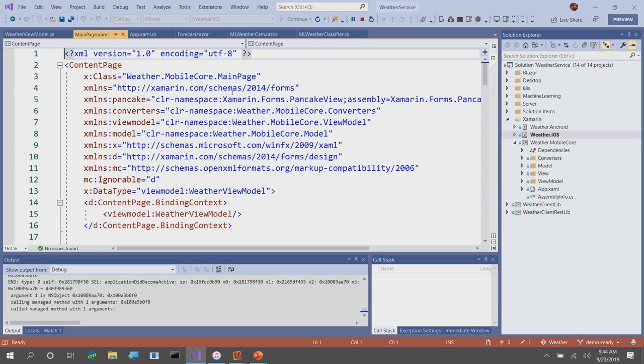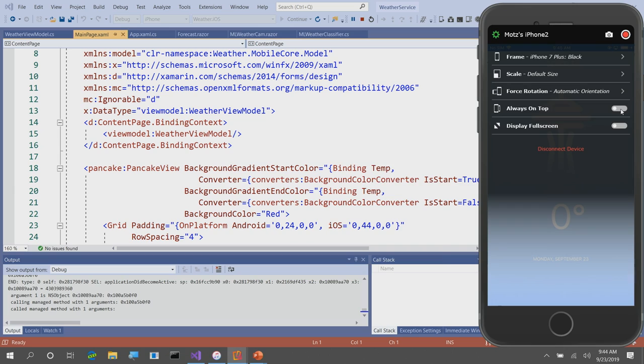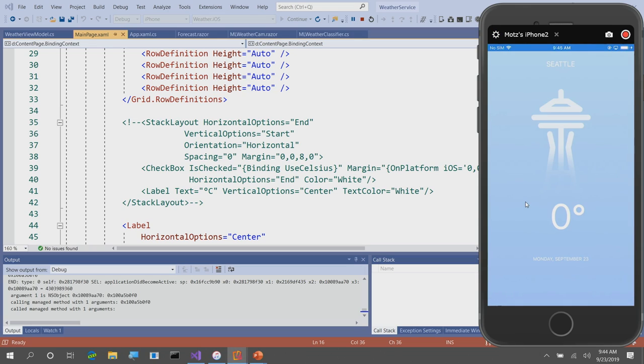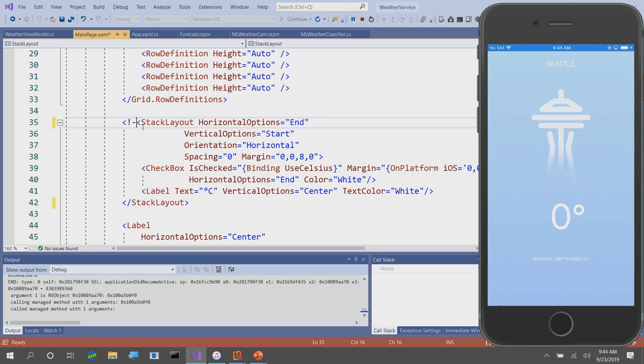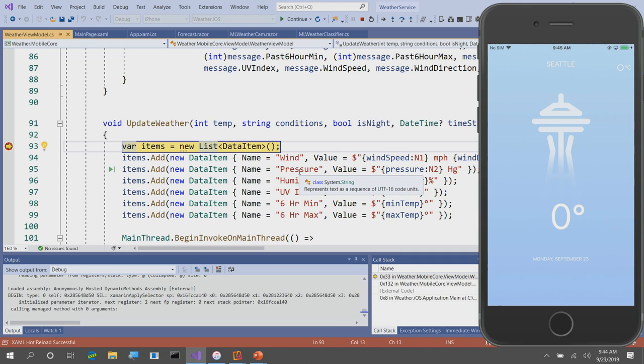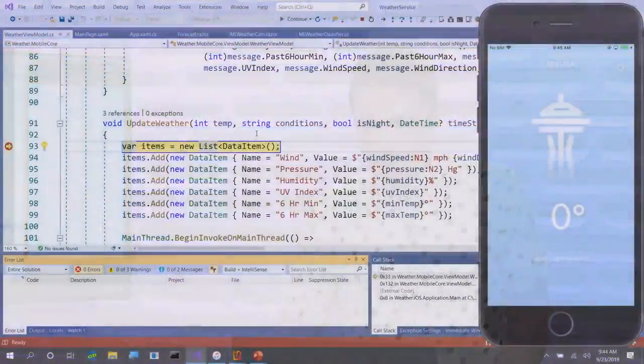Now, what's great about this is that I can come into my UI. Let's go ahead and just make this sticky on top. Cool. That looks good. And what I can do is add some new technology into here. So for instance, maybe I want to convert this into Celsius. So again, I'll just uncomment some code. I have a checkbox. I have a label. This is data bound to that UseCelsius. I'm going to hit save. Now, XAML Hot Reload will kick in. And notice that it's reloaded. I hit a breakpoint. I'm debugging my app right here on my device.